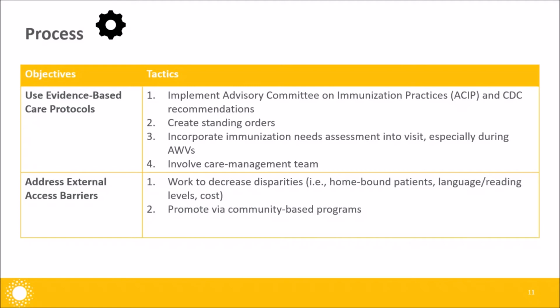And then the second objective would be to address the external access barriers. And we see this quite a bit with PV. You want to make sure that you have a plan to decrease the disparities, especially with your homebound patients, or if it's a cost issue, to address some of those barriers to care. And then you want to promote, if there are any community-based programs, partner up with your community and promote awareness and some of the benefits of PV. It may also give you an opportunity for marketing and increasing your patient base as well, for patients to come to your practice.